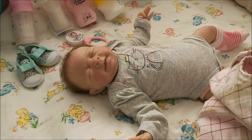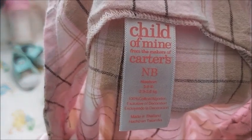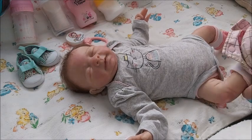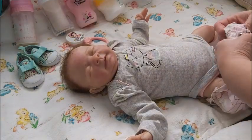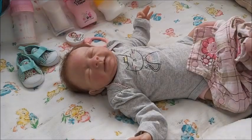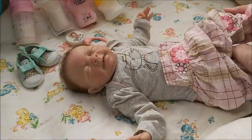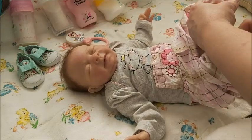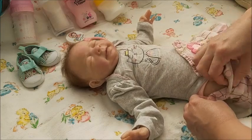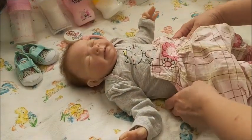So, let's see what size this is. It's a Child of Mine, newborn, Carter's. So, I'll do the legs. Well, good. I don't have to do the arms, actually. This little baby powder around here. Okay, there are side snaps. I think I'll undo them to make this easier.